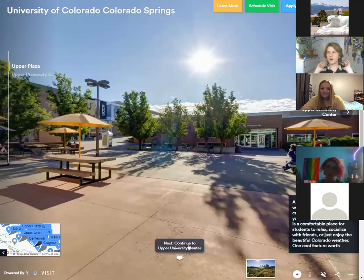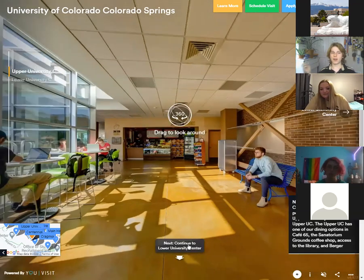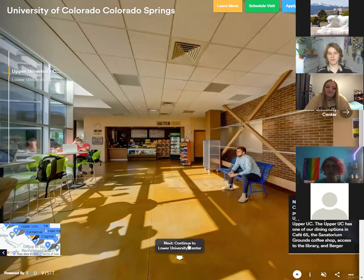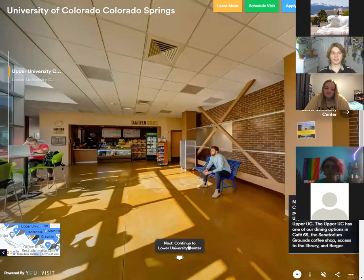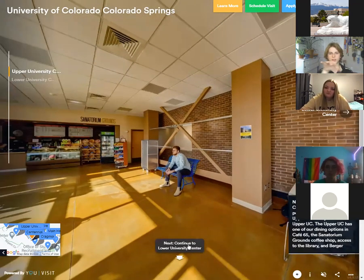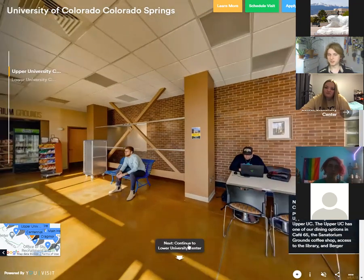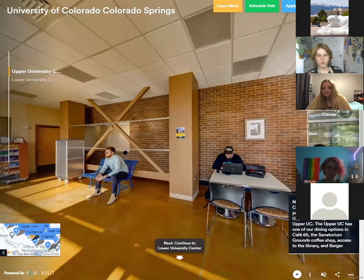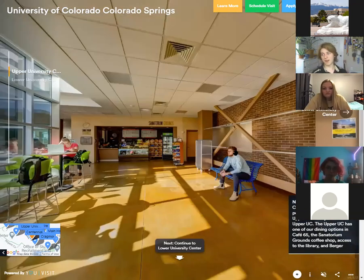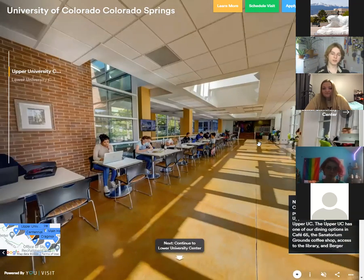So we just walked straight through the Upper Plaza, and right now we've come into a building called the University Center. And the University Center, it's like the social hub of the campus. This panorama that we're seeing right now, we're in the Upper University Center. And so we have one of our 5 on-campus coffee shops here, as well as on the other side is one of our 2 on-campus restaurants called Cafe 65.